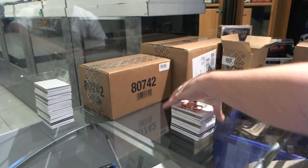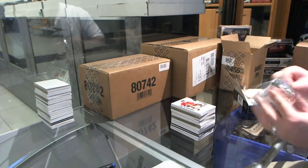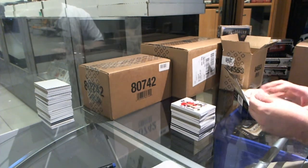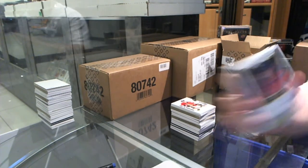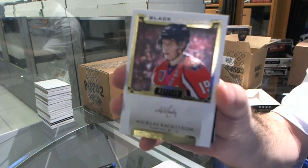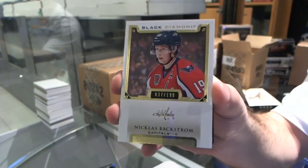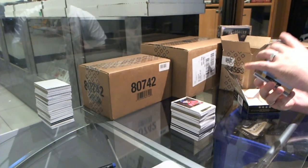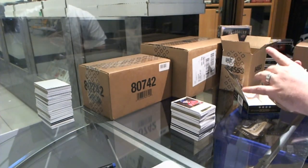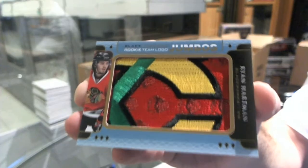Chicago is a very consistent killer in these breaks. Nashville, Chicago, almost surely every break will have at least one or two cards. For the Washington Capitals, a 199, Nicklas Backstrom. For the Chicago Blackhawks, we've got a rookie team logo jumbos, Ryan Hartman.